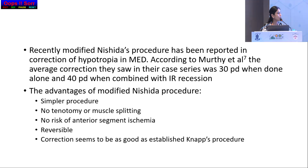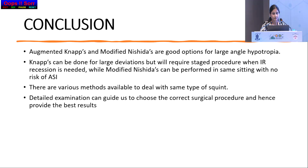So according to the amount of hypertropia, we plan the procedure. These are the two procedures which we have discussed for large angle of hypertropia. When you have a large angle of hypertropia with a tight IR, you can go with a two-stage procedure. If it is a large angle more than 60 PD, then you can do a two-stage procedure. If it is less than 60 PD, you can do a single-stage procedure. The advantage of modified Nishida is that we can do an IR recession in the same sitting as the modified Nishida's procedure, and it is reversible also. So these are two good options for large angle monocular elevation deficit. Thank you.